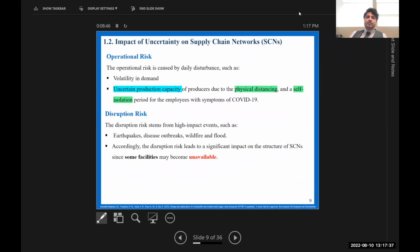So we have two types of uncertainty, as I said: operational risk and disruption. So what is the meaning of operational risk? Operational risk is caused by daily disturbances. It can be volatility in demand, an increase or decrease in demand, and uncertainty in the production capacity.